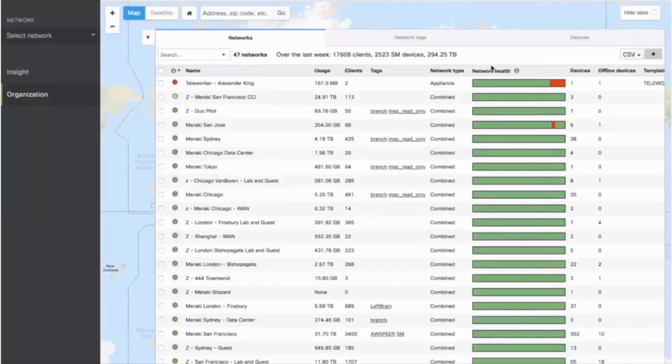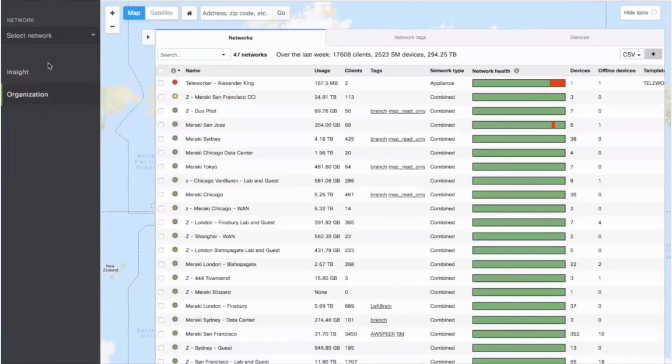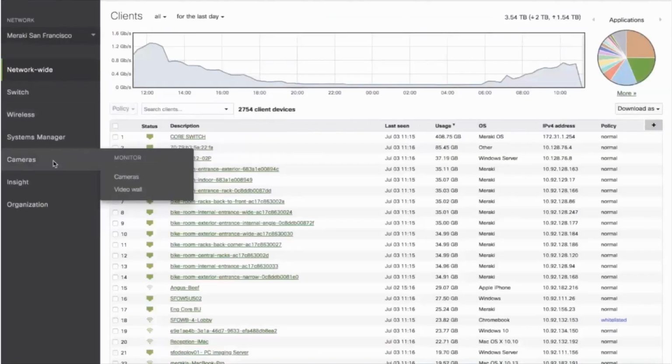So right now we're looking at all of the networks that are within the Meraki corporate organization. The organization is Meraki as a whole, and these networks are generally office locations, things like that. As we've grown, we've added more and more different locations. And we're going to go to San Francisco. So if I want, I can type in SF to narrow down for San Francisco. Select San Francisco. All right, and then we're going to go into the cameras.